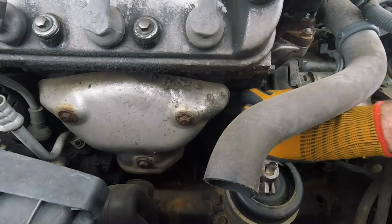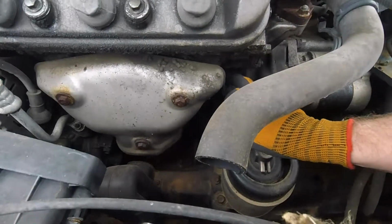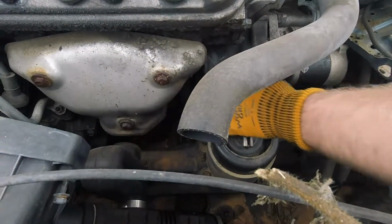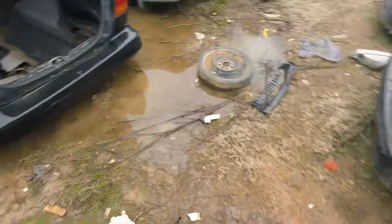Probably J series. Yeah, J. Looks like J 3.0. Probably, because it's a 3.0. Yeah, J 3.0A1. Cool. Yeah, it's a V6. I like that. See what else we can find.